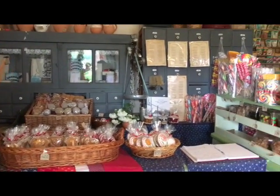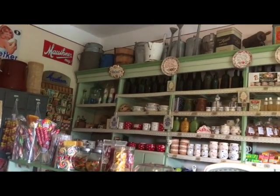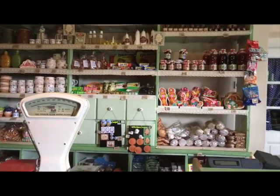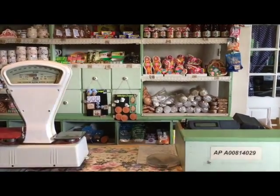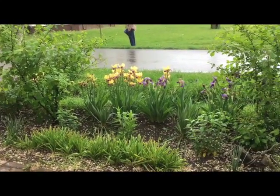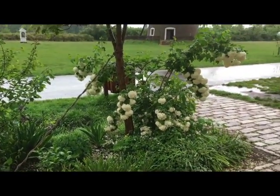This was a country store that had all the things that were available at the turn of the century. And I always loved the flowers. It was raining that day, but it didn't stop us. We had a great time.